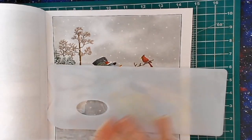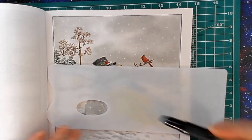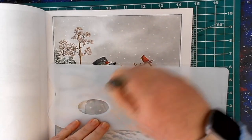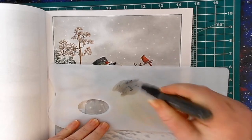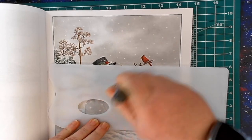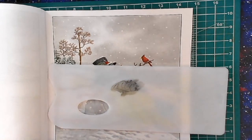I've got my palette here. I'm just going to put down the dark gray first. Just putting down a good supply of it there.